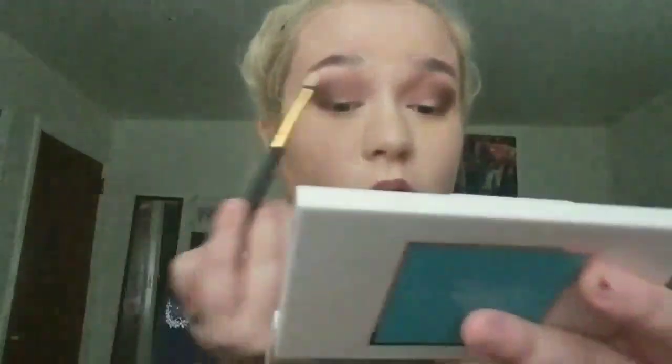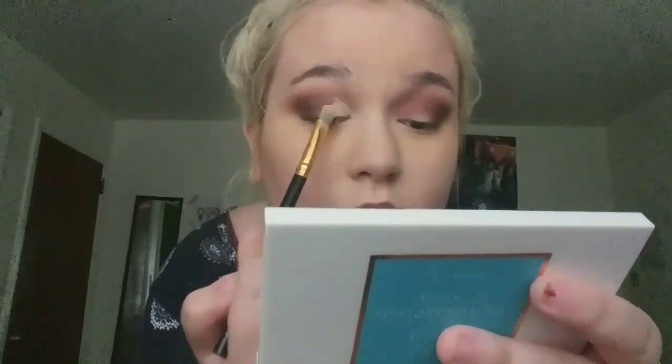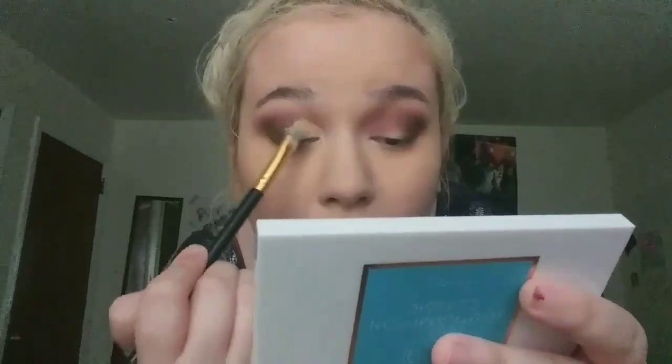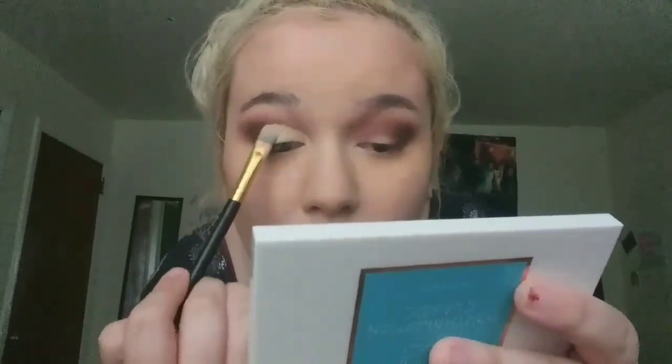Here we're back with that Marc Jacobs concealer because we're going to do a cut crease. And basically a cut crease, it sounds like what it is. You just cut out the crease of your eyelid with a concealer, because then you can pack on a glitter or any sort of light eyeshadow to just give it that glam look.